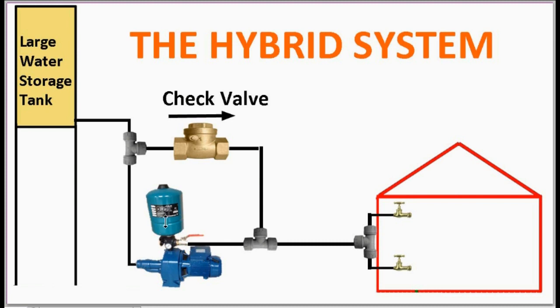Now, if this pump were to fail, for example, suppose the electricity goes out, well, at first there would be some pressure here. So when you turn on the faucet, it would use the pressure from this pressure tank. But as the pressure from here kept on dropping and dropping because you're using the water, eventually the pressure from this water storage tank would be higher than the pressure down here, and that would cause the water to flow through the check valve to the house. So this is a hybrid system. It has pressurized water when everything is working right, but allows you to have gravity when there's a problem with the electricity or something like that.